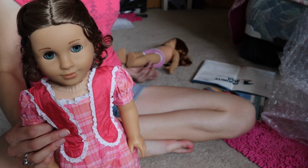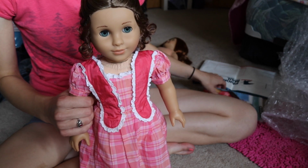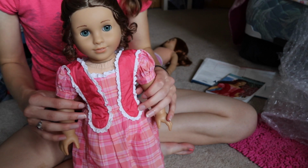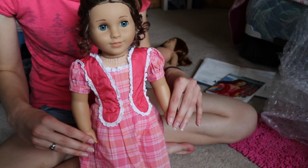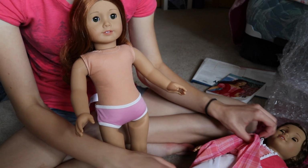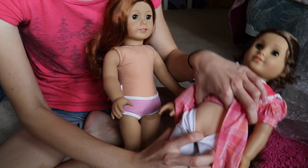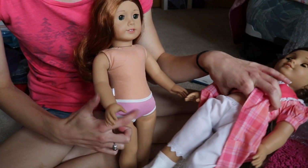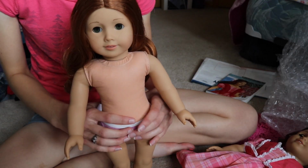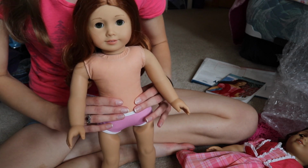And then for this custom doll, I had a dress made for her. It's not done yet. Oh, here's her book, by the way. I had a dress made for her on Etsy, so that'll come eventually. And then her underwear will go on her because I need underwear for my dolls since Marie Grace doesn't have the normal, modern day underwear. She has her pantaloons or whatever they're called. I don't even know.